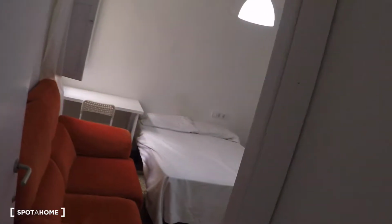And at the end of the corridor you have the bathroom number 2, the second shared bathroom, with a shower, a toilet, sink and a mirror. And here is the last bedroom, the bedroom number 6.